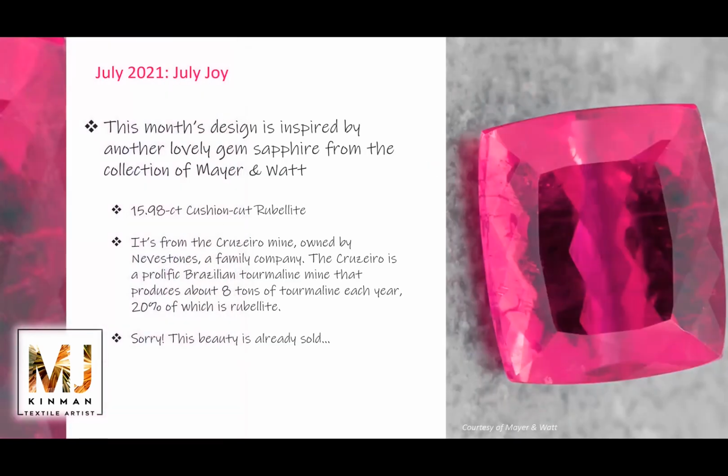Now, again, this month's design is inspired by another lovely gem from the collection of Mayer and Watt, my friends Lori and Simon. This is a Rubellite, which actually is a type of tourmaline. This beauty is about 16 carats.